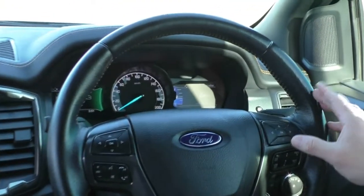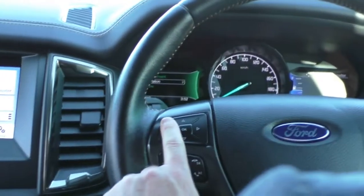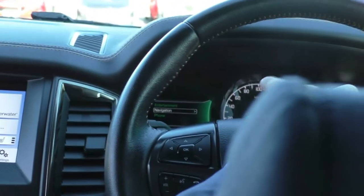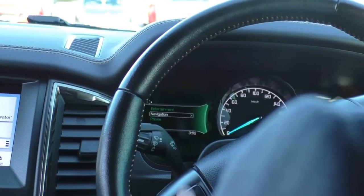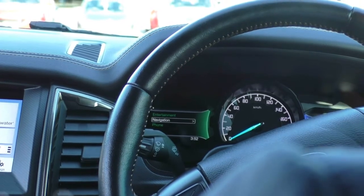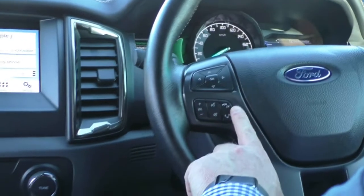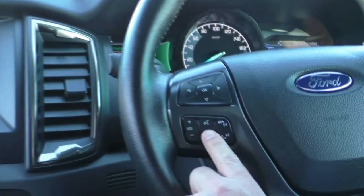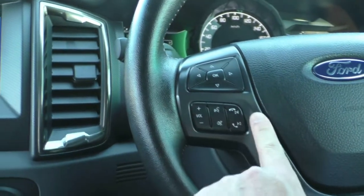You've got your electronic speedo and a heap of different options in there, and on the left hand side there's the other side of the LCD colour screen in behind here, which shows your phone settings, your navigation, or your entertainment, being your radio or Bluetooth music streaming. Over here you've got your voice activated Bluetooth controls with your pick up and hang up buttons, and that's the rest of the stereo controls as well.